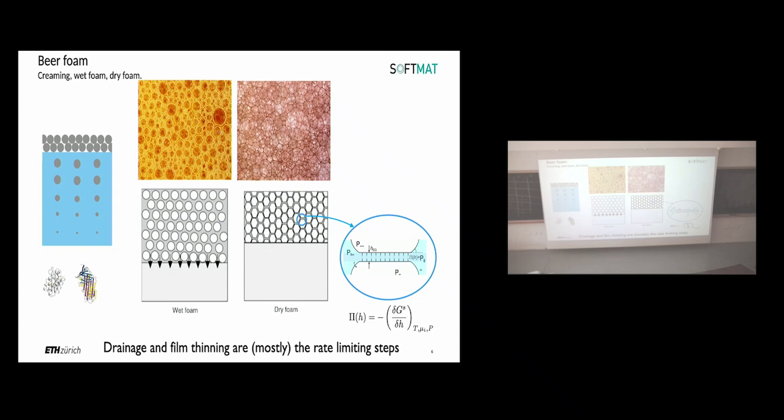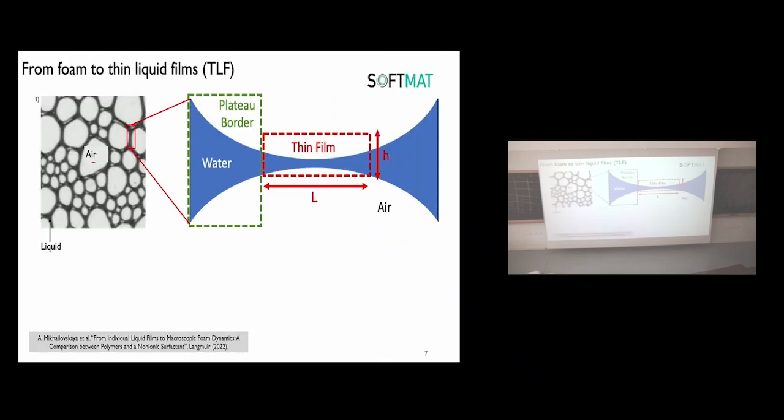But this is important. Manolis and I did what we know, which is a little bit of fluid dynamics and rheology, and we focused on drainage and film thinning, okay? So we basically will take a deep look into what happens in this film. How does this film get thin?